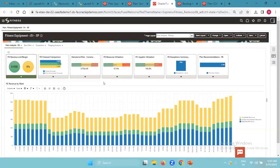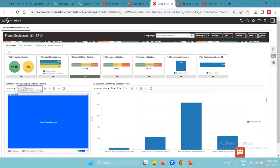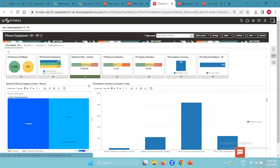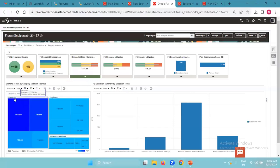Let's start off with the most important aspect of any supply planner's day in the life, which is to look at demand at risk. Ultimately, he wants to ensure that he is able to fulfill the complete forecast without any challenges. So this demand at risk provides planners with the ability to look at the data at different levels. As you can see, I can drill down from the all products level into a particular cardio fitness machine category, and more detail into treadmills, ellipticals, and fitness equipment. These are all customizable, and I can look at demand at risk at different levels.